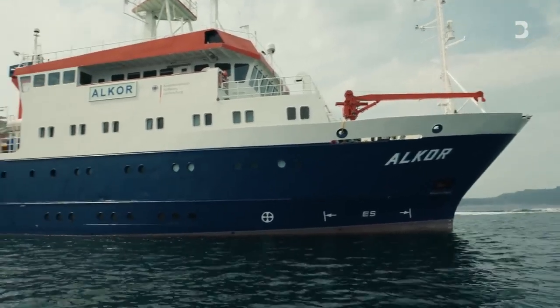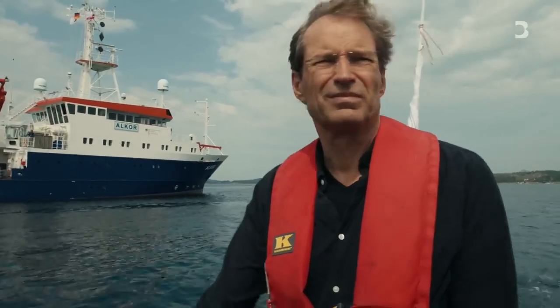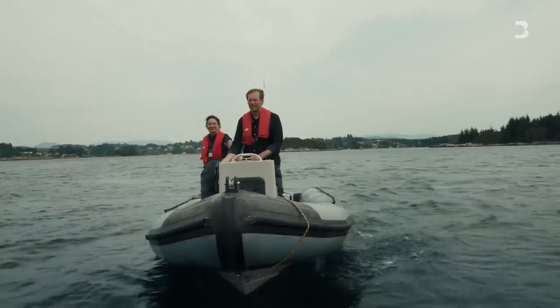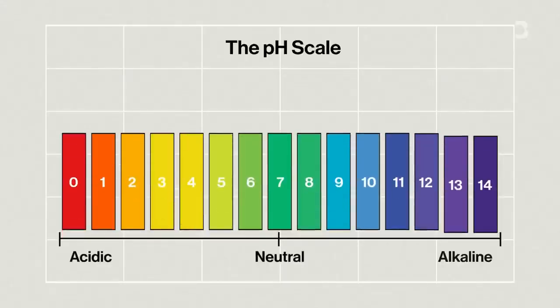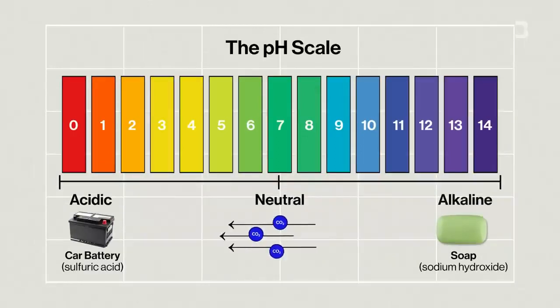Ulf and his team are running a study funded by the European Union, testing out a method called alkalinity enhancement, which essentially is changing the water's pH in the hope of boosting its CO2 absorbing powers. pH is a scale which shows how acidic something is. It goes from acidic at the lower end to alkaline at the higher end, in case you forgot your high school chemistry. Oceans have become more acidic as they absorb more carbon dioxide.